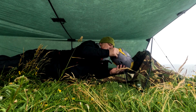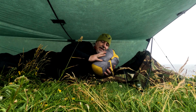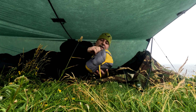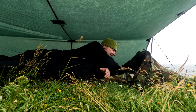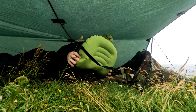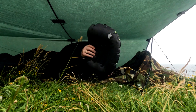I'm going to be using my Cedar Summit CWZ 400. Lovely bit of kit that only weighs 400 grams. Fantastic bit of kit. It's not going to be cold tonight, so that'll be great. I then have my pillow, which is the Trekology pillow 2.0, with dots on the back to stop it moving around.